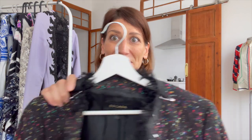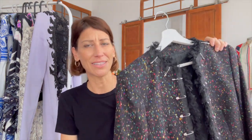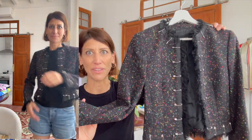The next jacket is one I've had for so many years. One of the first brands that I started working for, actually in Seattle, was a brand called Escada, which I don't even think is around anymore. I think they may just be in Germany at this point, but they were really big in the early 2000s, late 90s, I would say. I think this jacket is probably from 2002. Really old, but I love it, and it's still so relevant.